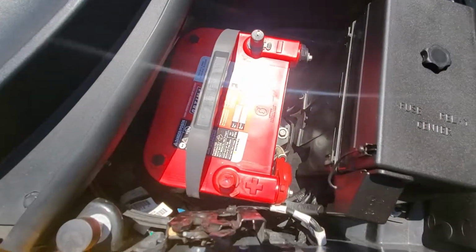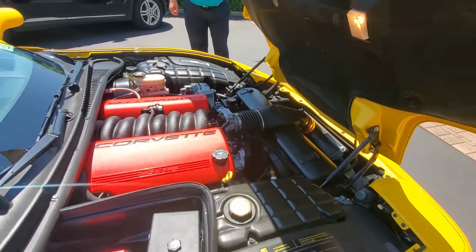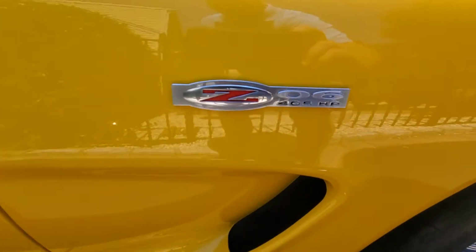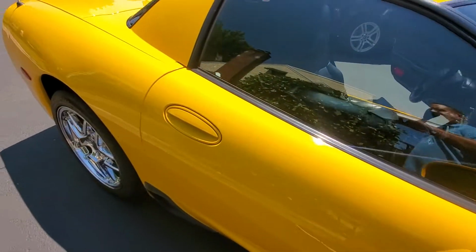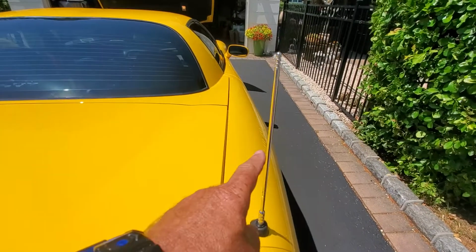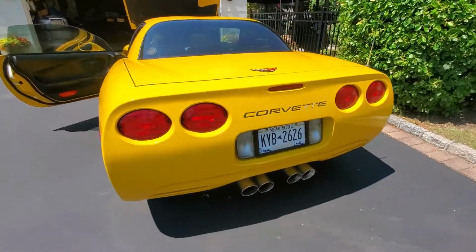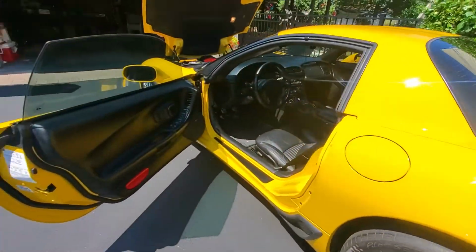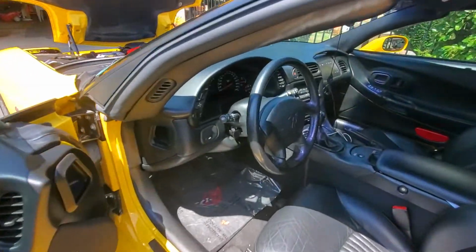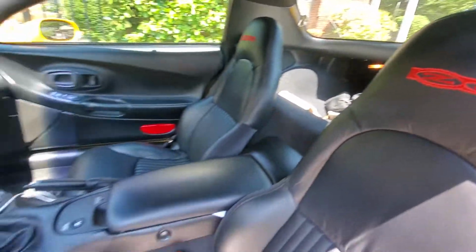Got an Optimum battery in it. The Optimum battery is awesome, matches the valve covers. Chrome rims. Z06 badging. 405 horsepower, guys. This car does over 200 miles an hour. It's got the billet aluminum antenna. Heads-up display, 6-speed, black interior, Z06, guys. Millenium Yellow.